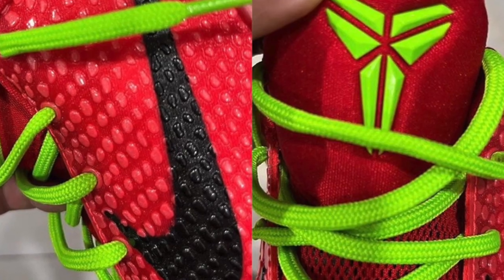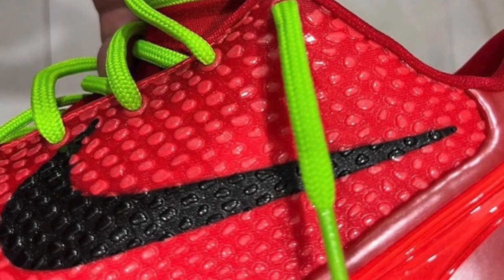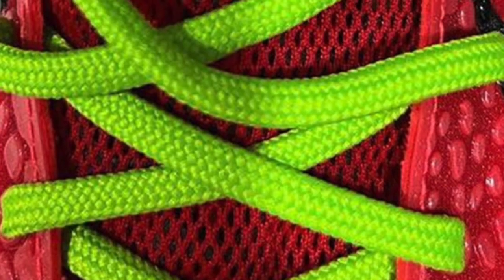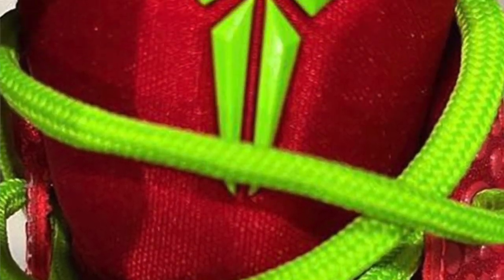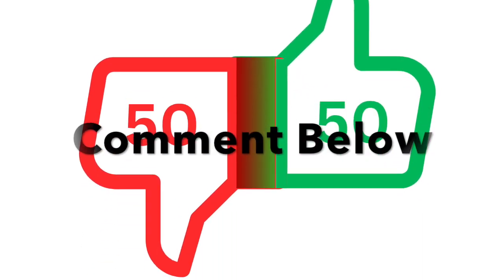So moving on, we finally got our first look at the Nike Kobe 6 Protro Reverse Grinch. It's set to release this holiday season 2023. The shoe features a predominantly bright red color with electric green pops on the laces. Electric green covers Kobe's logo, the tongue, and the bottom of the heel of the shoe. Let me know, are you copping or dropping these Kobe Protro Reverse Grinch?